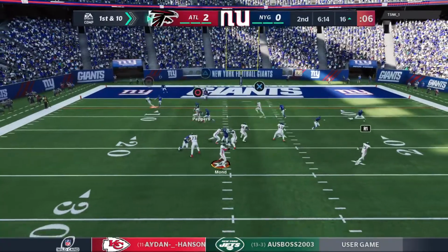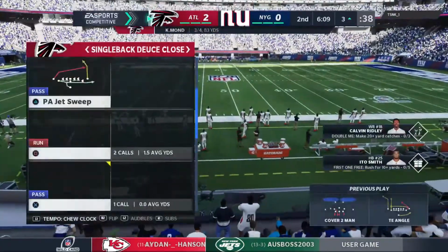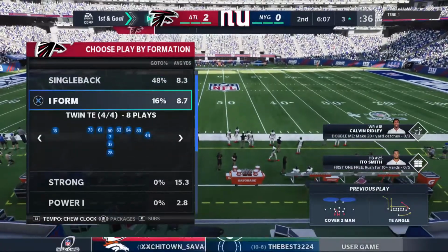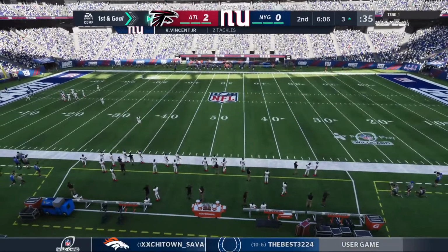He'll look to throw. The quick slant caught. And the Falcons are going to have a 1st and goal coming up as the tackle is made at the 3-yard line. A solid pickup of 13 sets them up 1st and goal.